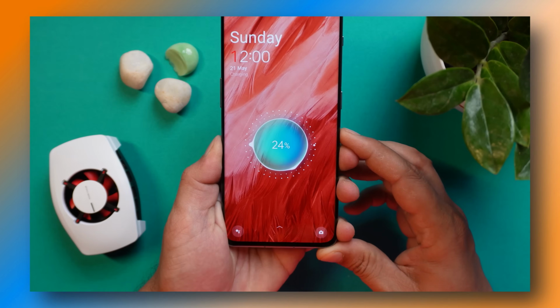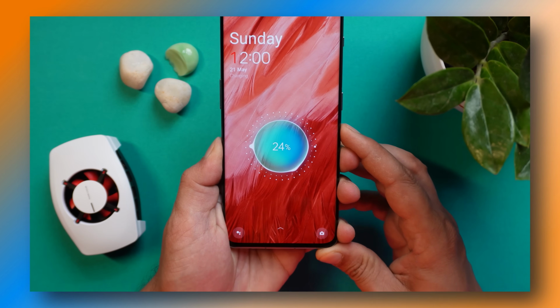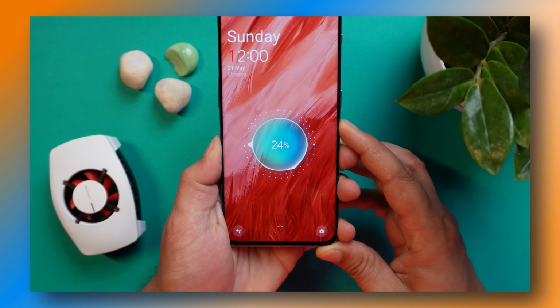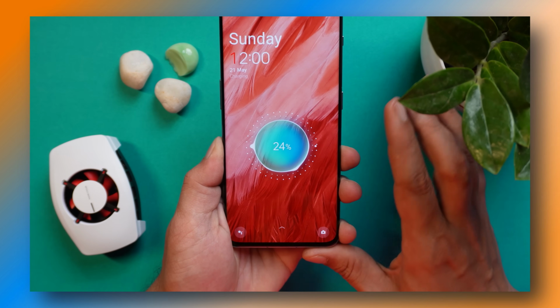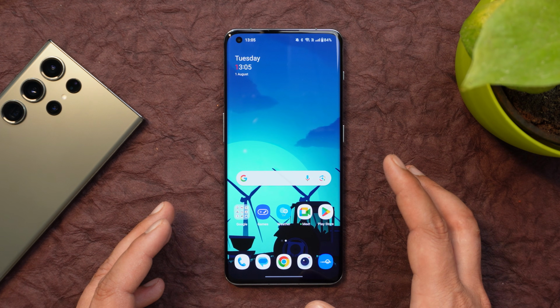So if you guys have seen my previous video in which I had mentioned a charging issue which appeared on my OnePlus 11, wherein I was using the stock charger and the device few times wasn't charging fast. That was a temporary bug which appeared twice or thrice on my device. But with this build, I did not face any kind of issues. Till now, I have charged my device twice and the charging speed is perfectly fine.